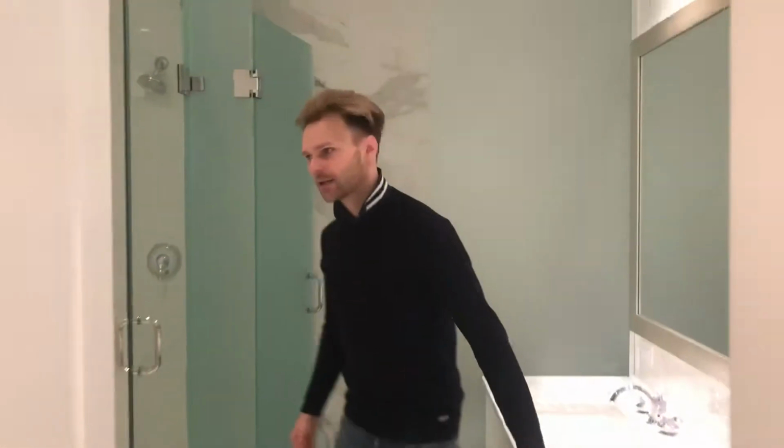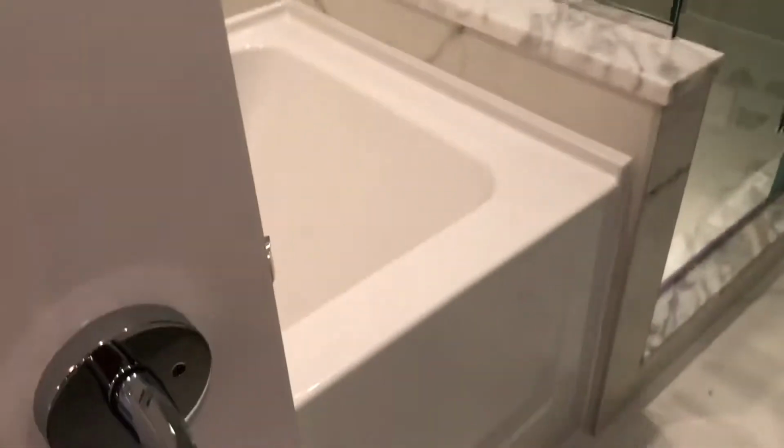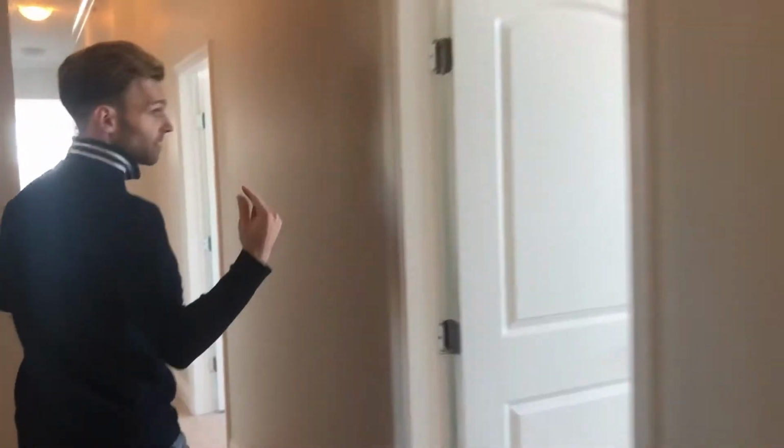And here we have the double sink marble bathroom with a shower over 2 meters high. So a feeling of space, of comfort throughout the whole apartment. Now let's go upstairs and we'll show you the deck over there.